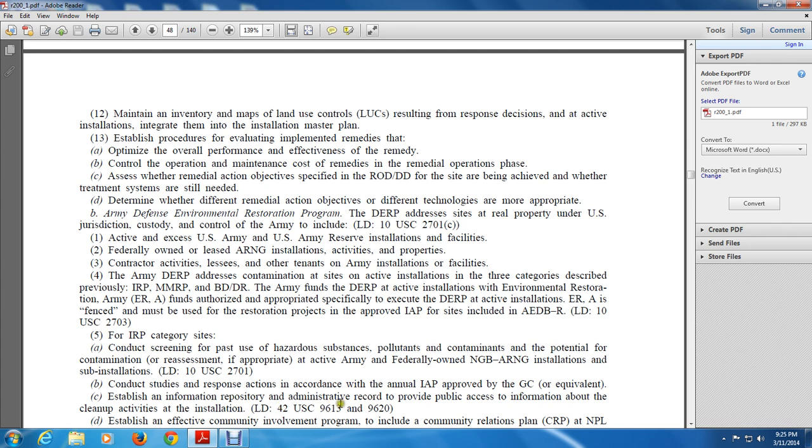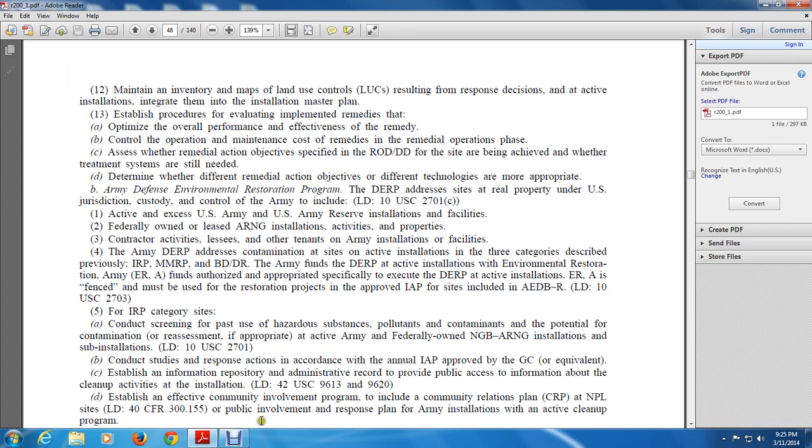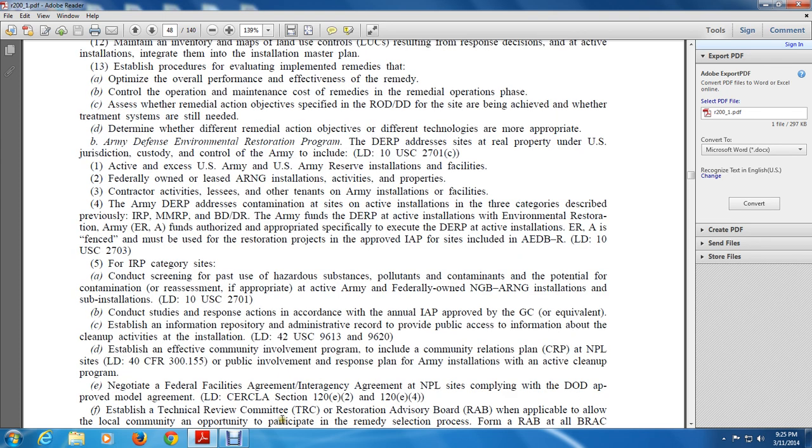Code 9613 and 9620: establish effective community involvement with the program, including the community relations plan (CRP) at NPL sites. 40 CFR 155: public involvement and responsiveness plans for Army installations within the active cleanup program. Negotiating the Federal Facilities Agreement or Interagency Agreement at NPL sites, complying with the DoD approved model agreement.